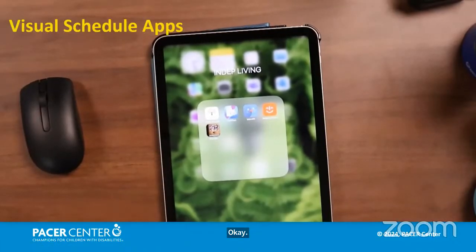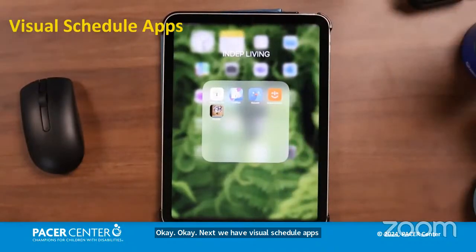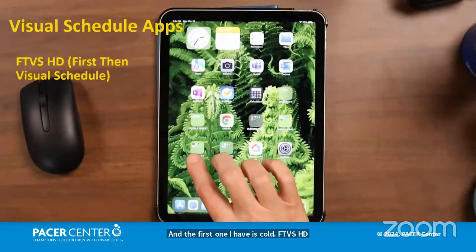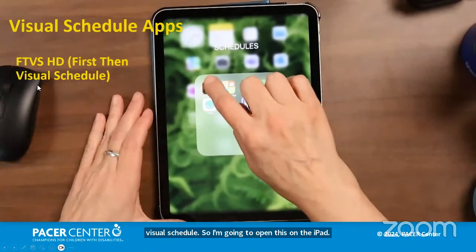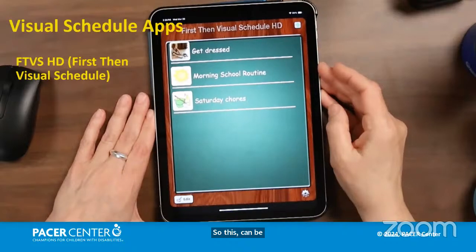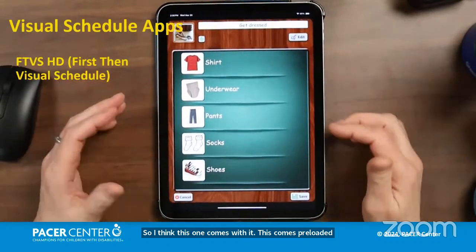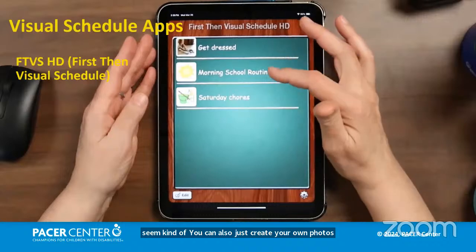Okay, next we have visual schedule apps. And the first one I have is called FTVS HD, First Then Visual Schedule. So I'm going to open this on the iPad, and it's the green one here at the top with the little icons. I'm going to open that. So this can be really as basic or simple as you want, or longer. This comes preloaded, and it has the icons, but if they seem kind of silly, you can also just create your own photos, add your own photos. So here's one that's called Saturday Chores.